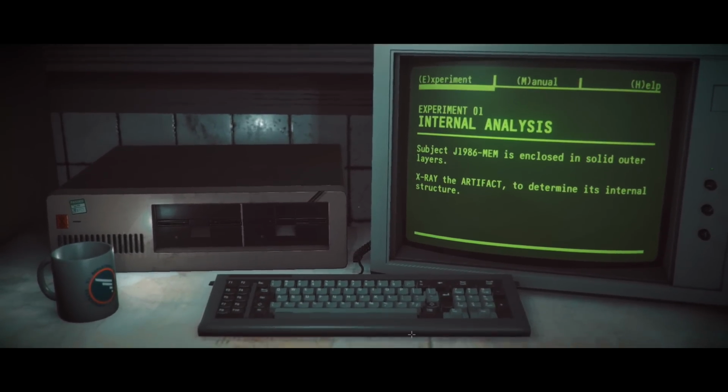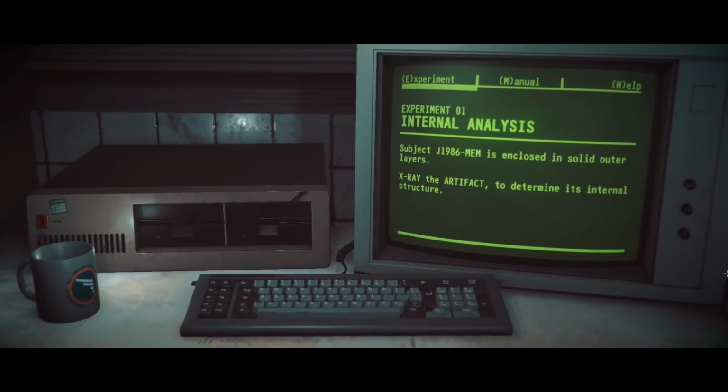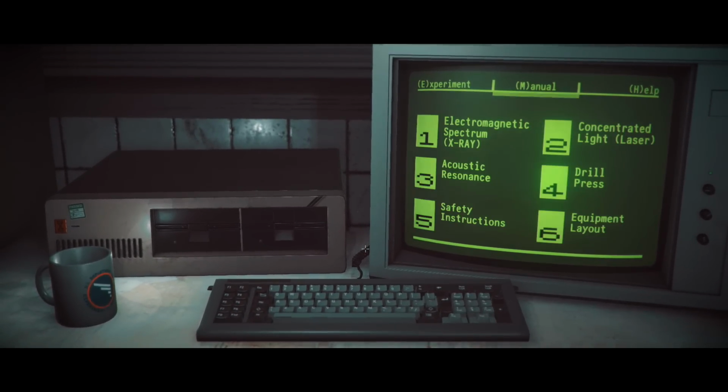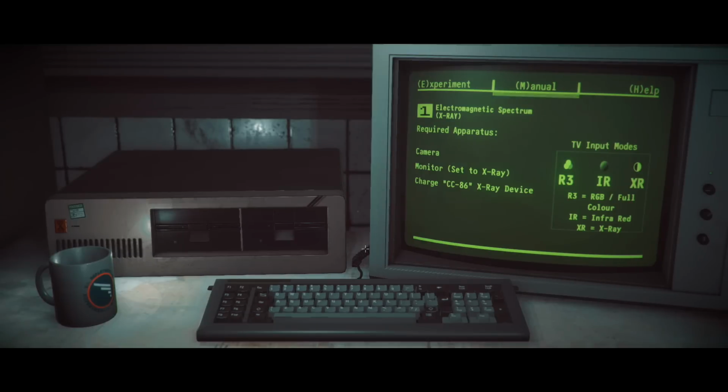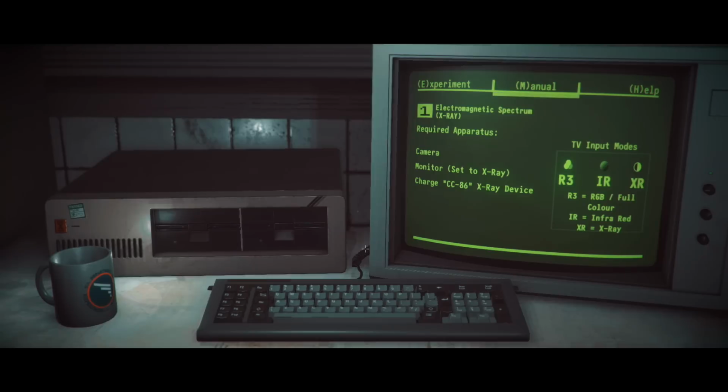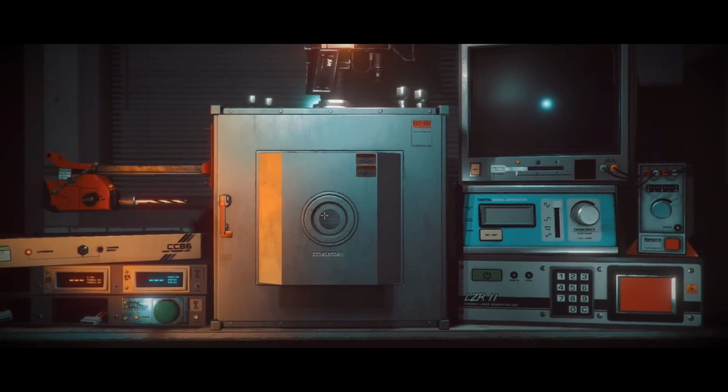I want to hear your thoughts. Okay. I thought I could look around and look at the other side. X-ray the artifact. So M, right? Well, M takes us to the manual, and 1 takes us to X-ray. And then, I don't know, R3... Help. Press the keys bracketed in the top menu to move between pages. Press tab to roll over to the... Okay, so we want to do 1. Done. Okay. Camera, monitor set to X-ray, which we can do, and charge CC86. Oh, yeah, CC86. Ooh, okay. Precisely. Oh, indeed.